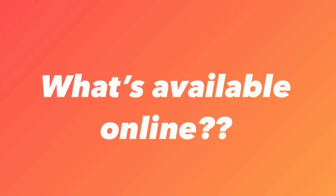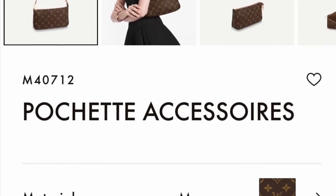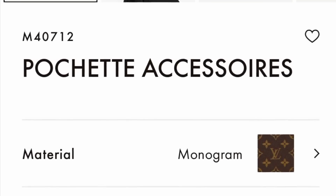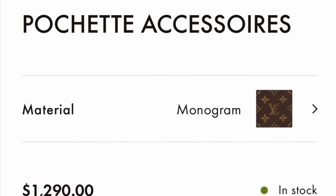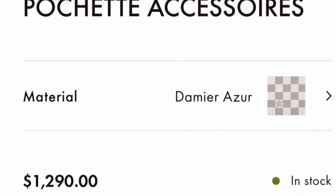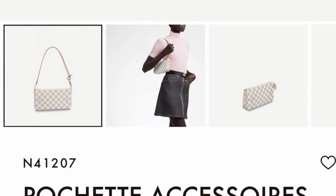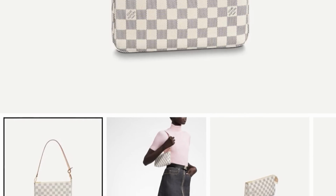I took screenshots of all the items that I saw that were available for purchase yesterday, and I'm going to show you here, and I think you're going to be shocked. Okay, let's start with the Pochette Accessoires because this was a real shocker. It was available in monogram, at least as of yesterday, on the website. You see here, it shows place in cart. Same with the Damier Azur, available. You can place it in your cart and purchase it. Both of these were available online.